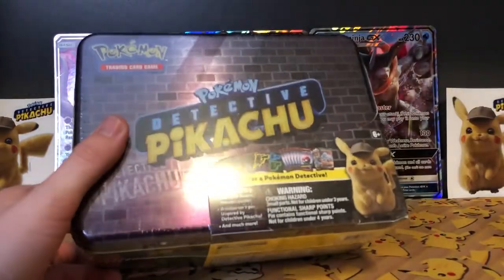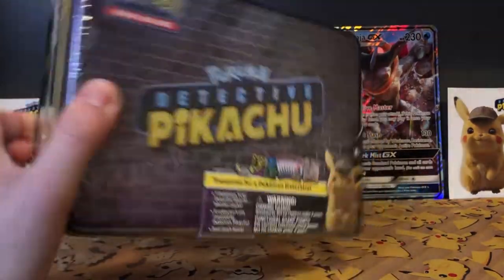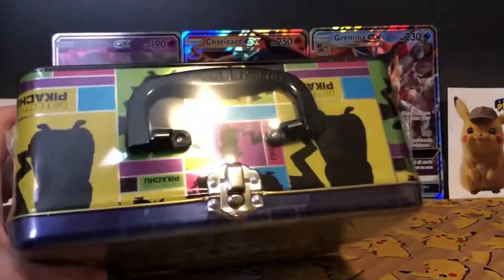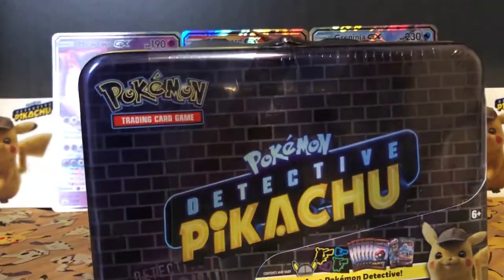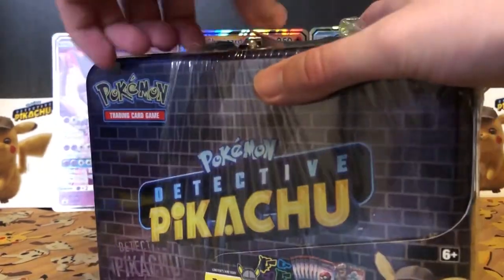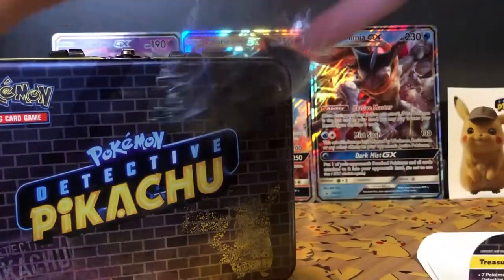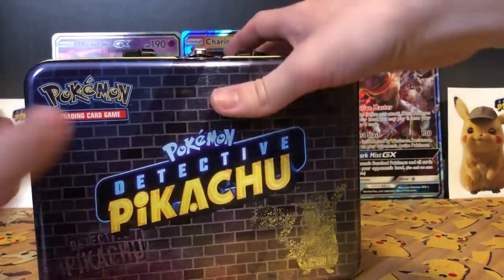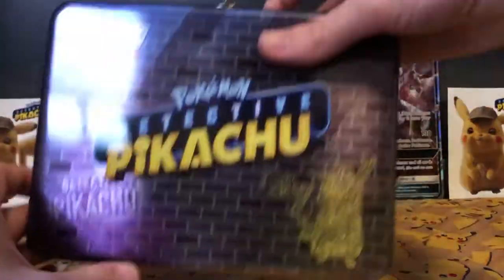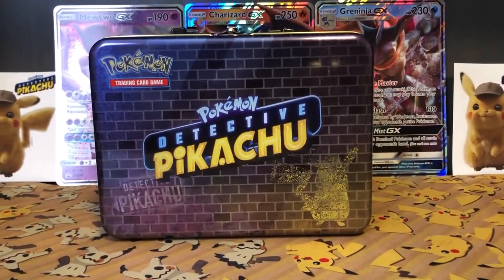Here we go. This is the, I call it a lunchbox. I don't know what the official title would be. A gentleman's briefcase. Anyway, this is probably the best one they've released yet. They have done this a few times with the lunchbox style. They did it for Shining Legends and a few other things. Alright, so here it is. Get a better look at it. That camera quality is showing up nice.